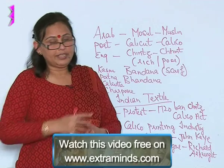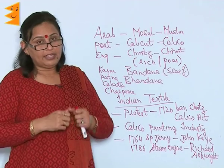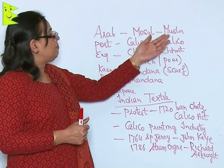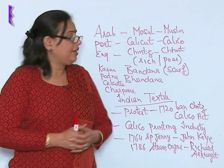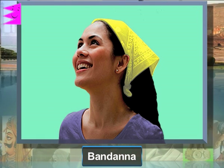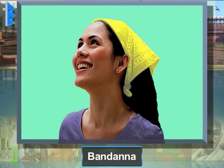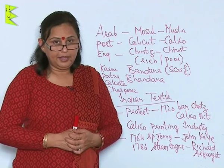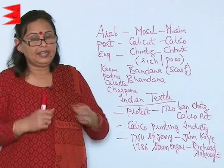If we look at the accounts and the ledgers of that time, then whenever they wrote about the cloth that they wanted, they mentioned various words, that is the muslin, the calico, the chint, and also another interesting word which they called bandana. Bandana in fact was a scarf which was used at that time, very colorful and beautiful. This was derived from the word bandhana in Hindi, which means to tie, and this was picked up from the various tie and dye that was done in India.